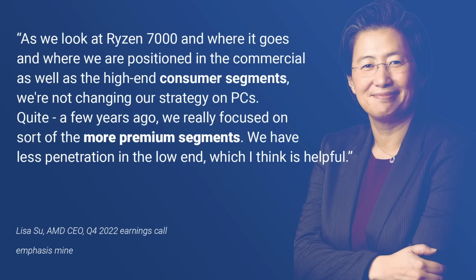Remember when AMD was the value option? Well, the Radeon 7000 GPUs are a clear indication of how that has changed. We'll get back to that.